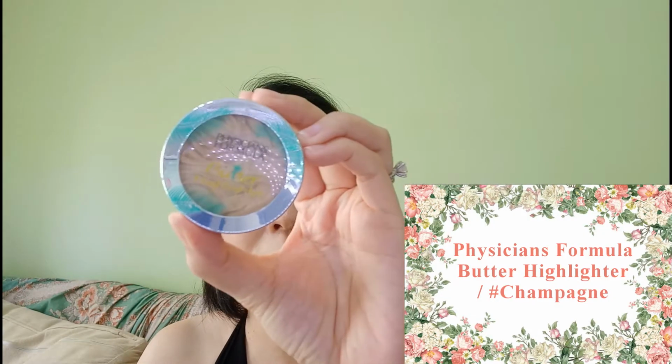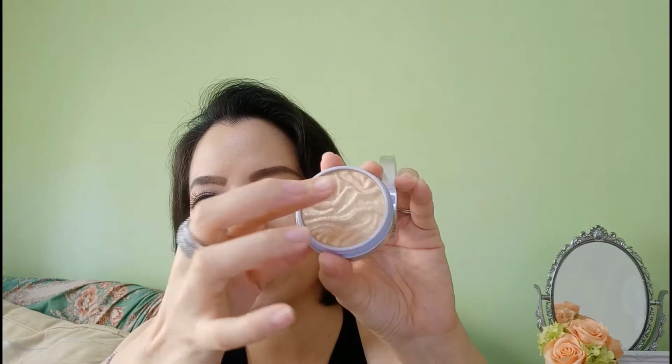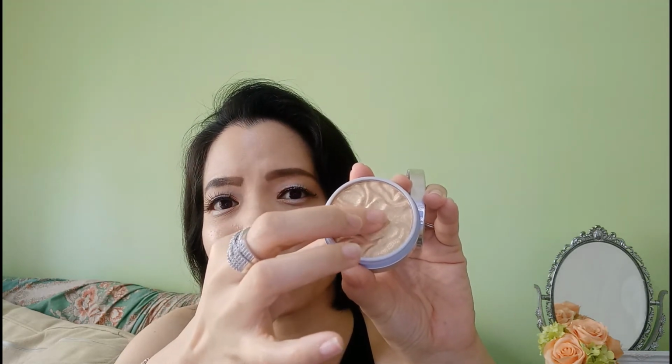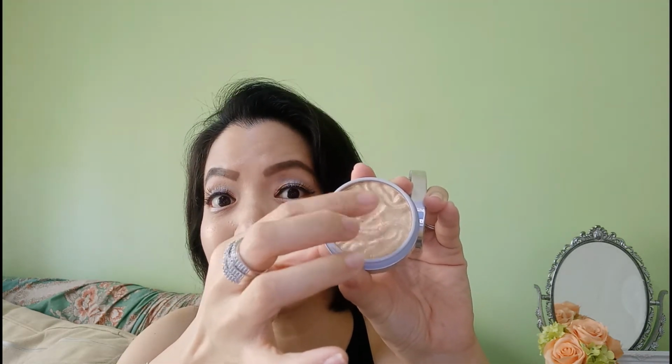This is the Physicians Formula Butter Highlighter in Champagne. It has a very great coconut smell. Smells very delicious. And I find that this has a very squishy texture. Feels like, you know, the ColourPop Super Shock Shadows? Yeah, that kind of texture. And it's very pigmented. See? Very buttery, very creamy, and feels very moisturizing on the fingertips.